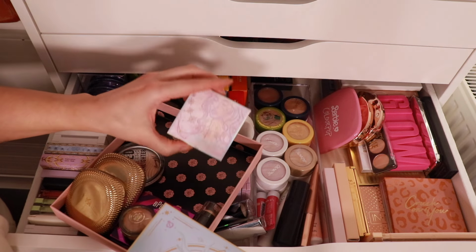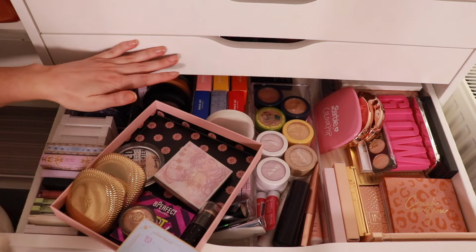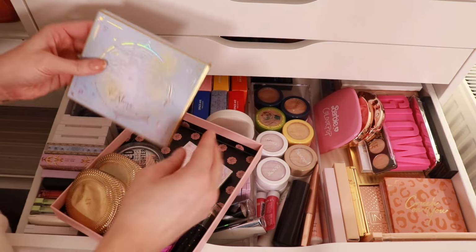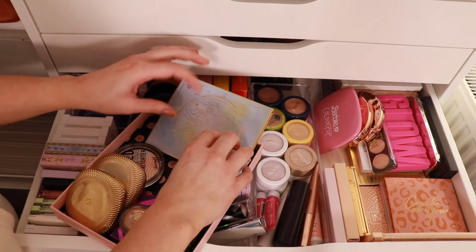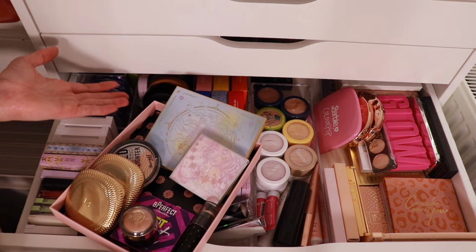I love the packaging, and I'm honestly so tempted to keep it just for the packaging's sake, but I need space in my collection. And the same kind of goes for this one. It's really lovely, but I just don't gravitate towards it, and I'd rather it went to another home where someone is actually going to appreciate it. So yeah, I got rid of 8 things.